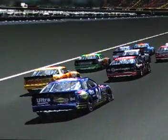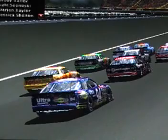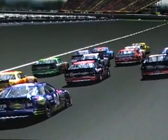And who says she can't drift in one of these cars? Now let's see what happened to Trent Dunham.